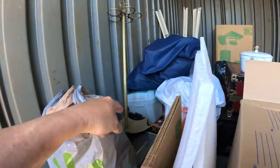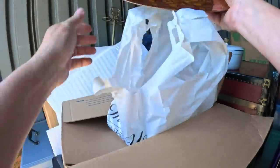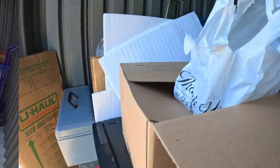All right. That's nice. See that umbrella stand right there? It's cool. Got a little weight. Whoa, that's kind of neat right there. Metal. Okay, another piece I'm gonna put aside.